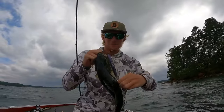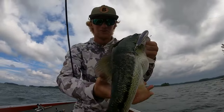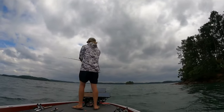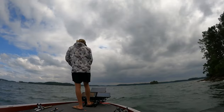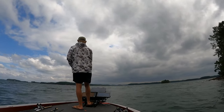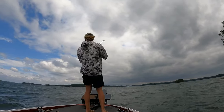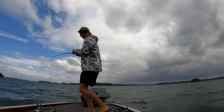Man, that was a sweet bite. Bit it right at the boat. It's a good 3.5, maybe 3 3/4. That was so sweet. Absolutely crushed that thing right there. Awesome bite. Sick, guys. Big old 5-pound spot right here on the OG.